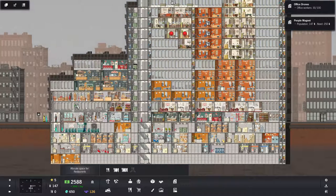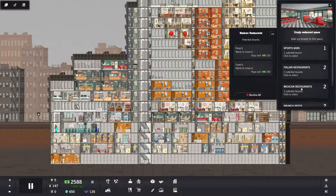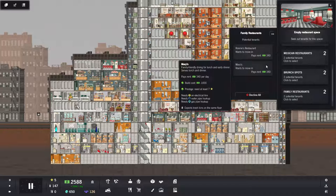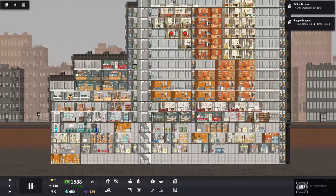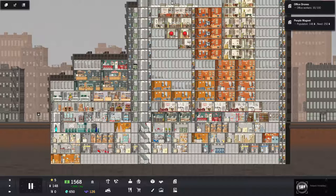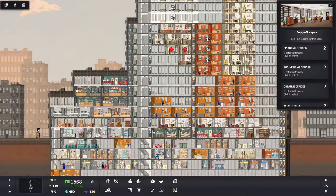And when I say just nicely, I mean with a little bit of space to spare. You, a sports bar, Mexican restaurants, brunch spots, family restaurants. I think family restaurants, dinner and early dinner, serves dinner and has a bar. All right, let's go for a Mexican restaurant. Yeah, that seems like a pretty good idea to me. Electricity hookup. There we go. Okay, we are on to an absolute winner.